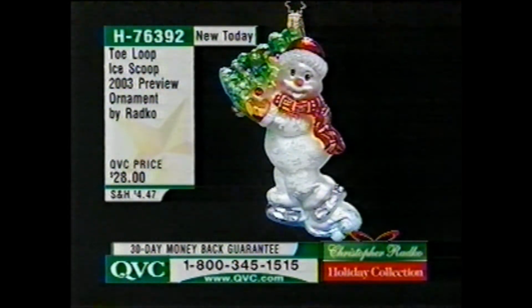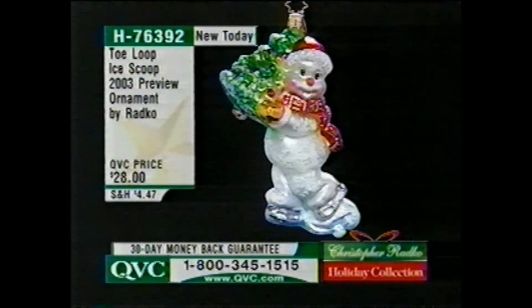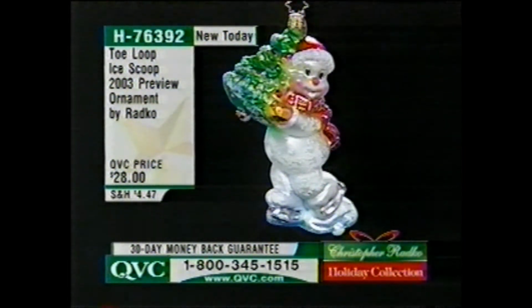This is $28, and he's brand new today, and he is so adorable with a little Christmas tree. It looks like he kind of fell down in the powder snow, and it's all over him, and he's happy anyway.